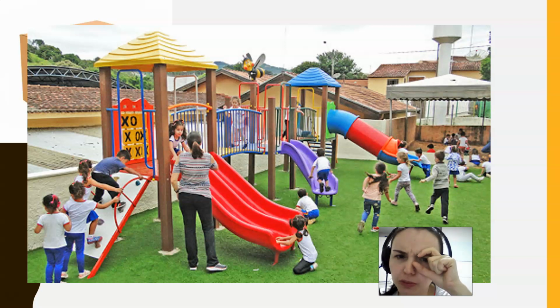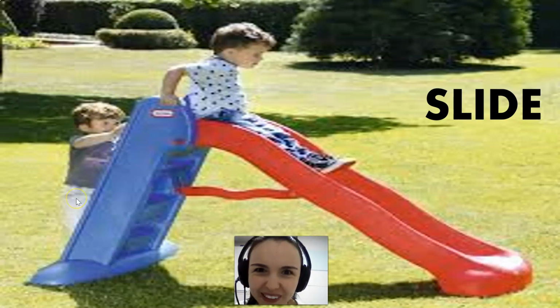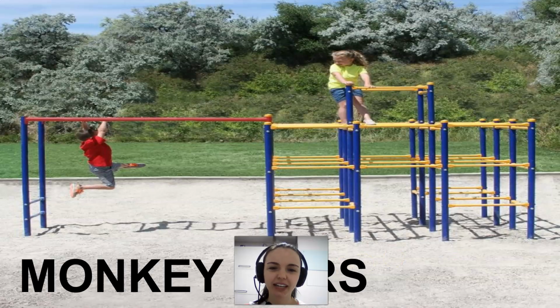Super! Let's observe this playground better. Wow, there is a slide. What color is this slide, guys? This part is blue and this part is red. Very nice. And here, do we have a boy or a girl? A boy. And here, a boy or a girl? A boy too. Very nice. So we have two boys on the slide.